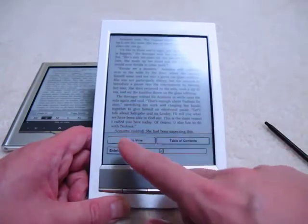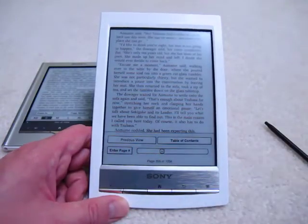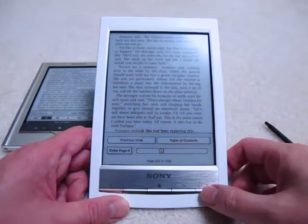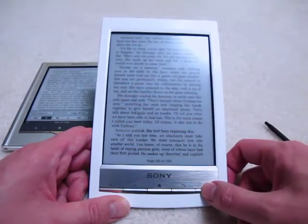So as you can see, on the bottom of the screen, it has a small residue of the previous screen. So this is the property of the e-ink. It does not clear the screen very cleanly. But if you go back, it actually cleans up the screen pretty well.